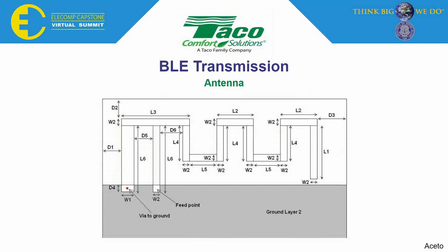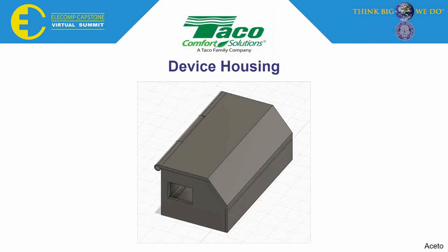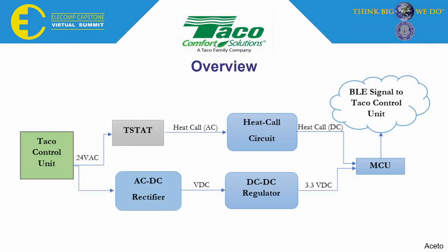The second part of the transmitter is the Bluetooth antenna itself. For our purposes, an inverted F antenna, or IFA for short, was chosen for its low cost and profile. In order to prevent external damage, we designed a simple box to house the device, with holes on each end to connect the wires through. I'll now hand things off to Johan to discuss the firmware.